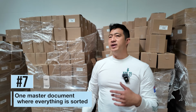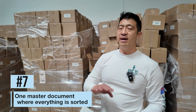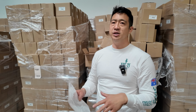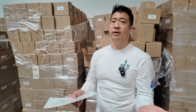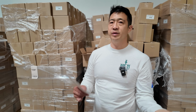All right, guys, number 7 is having one master document with all the processes. So for me, I actually have 3 different things that people use, but it's all in one document. The document has the overview, the position, the compensation, how everybody is paid, all the expectations, how to do your job is on here. On that document, you can link to your performance, because essentially what I'm doing right now is I'm just a coach. I look at the performance of all of my employees and make sure that it's on point.